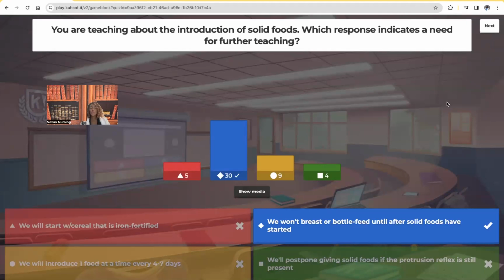The first one, we're going to start with rice cereal that's iron fortified. Absolutely. When you start with solids, you're going to start with rice cereal that's iron fortified. That's wonderful. Why? Number one, iron helps with the production of hemoglobin. And think about it, these infants, once they hit around 4, 5, 6 months, their maternal iron stores go down, right? So they're at higher risk for being anemic. So that's the perfect time when we're starting those solids.